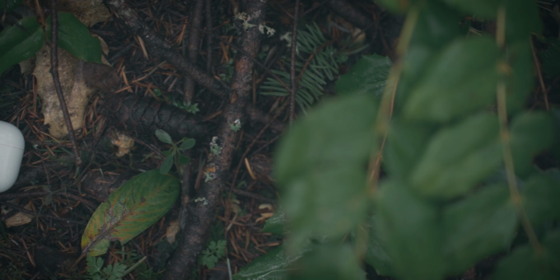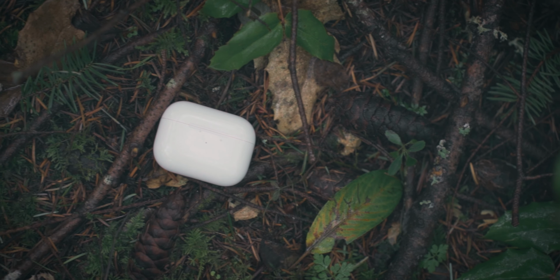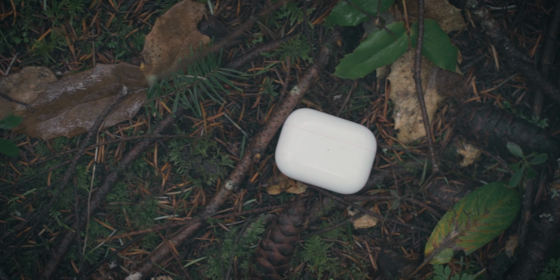I also carry some Apple AirPods too, because I do like to listen to music while on the trail. I think that there are lots of different opinions on that, but that's just what I like to do. And obviously I like to make sure that I'm not disturbing others, so headphones are the way to go. At some point I do want to replace these with wired earbuds, just because the AirPods are one more thing that I need to think about charging.